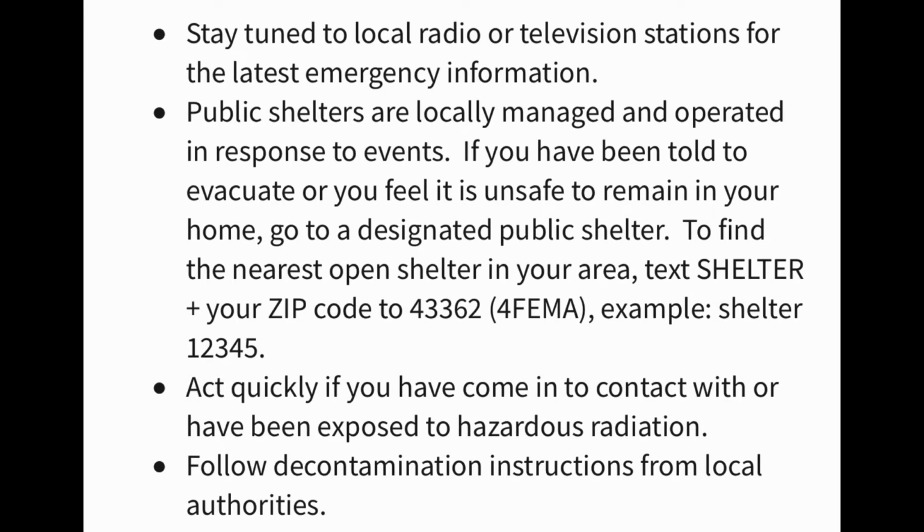Stay tuned to local radio and television stations for the latest emergency information. Public shelters are locally managed and operated in response to events. If you have been told to evacuate or you feel it is unsafe to remain in your home, go to a designated public shelter. To find the nearest open shelter in your area, text shelter plus your zip code to 43362, which would be 4FEMA. Example: shelter 12345.